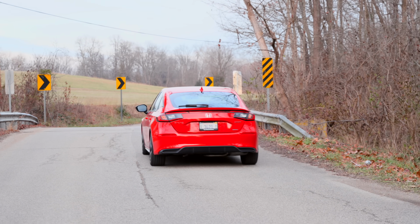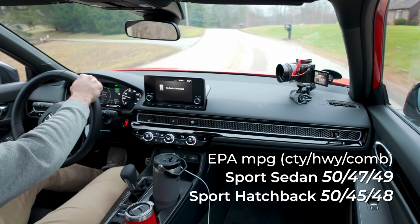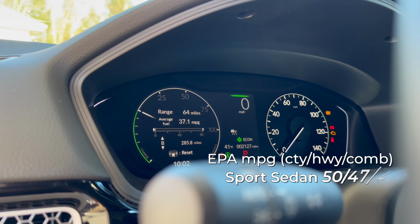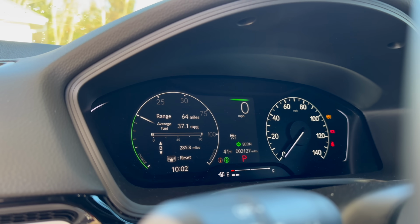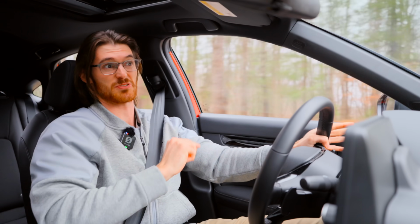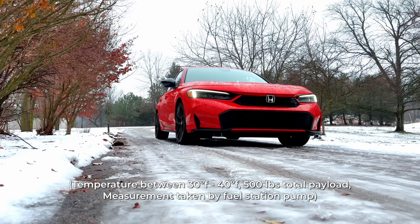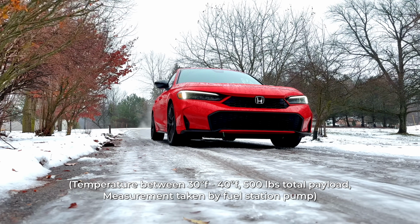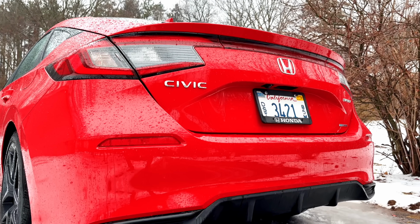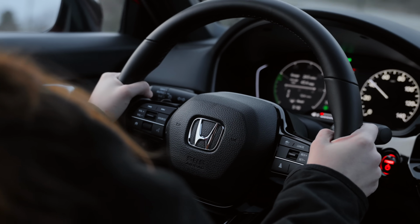Because the electric motor is usually the one motivating the car, this is very efficient in the city. It can even clear 50 miles per gallon, but the highway mileage is far inferior when compared to the Corolla. When I was easy on the thing, keeping the speed between 65 and 70 miles per hour, over the course of 300 miles, I averaged 39 miles per gallon. When I was going 75, that number was more like 35. At least for long hauls, it is quieter than the Corolla.